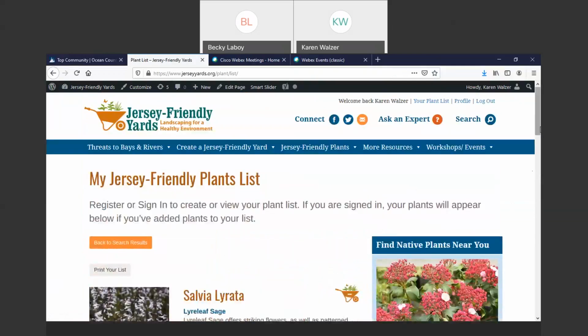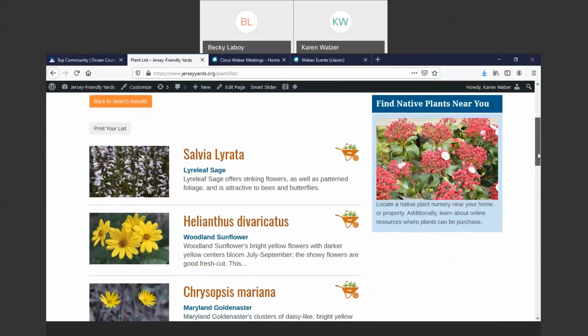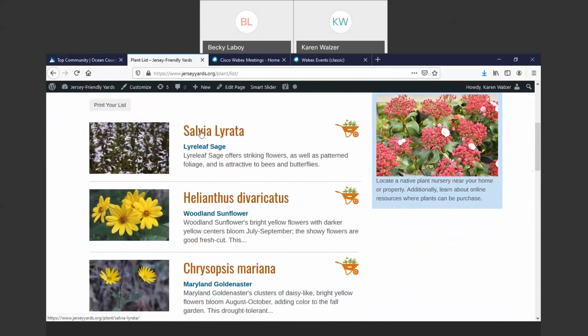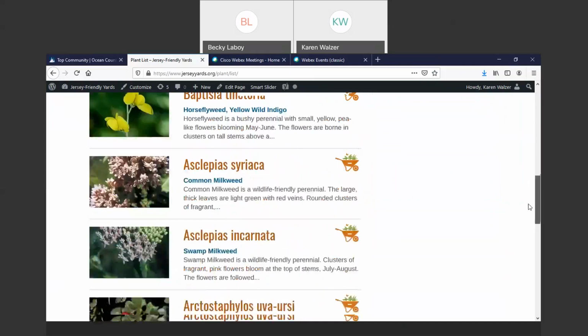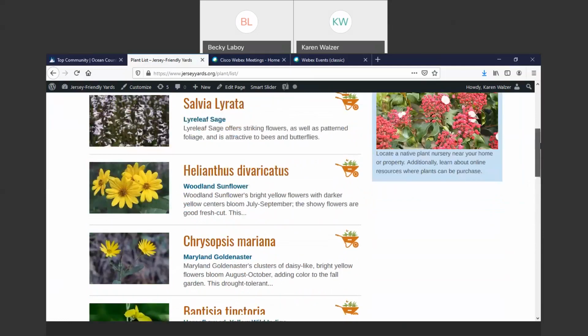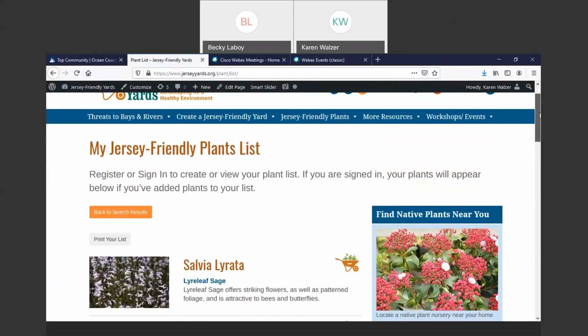Let me show you the list. You can view your list once you've signed in. These are the ones I've added from various times that I've used it. And again, if you forget, what was this plant again? You can click on it and go to the details page, and you can also print it, which is really helpful. This way you've got your list with the scientific name, as well as the common name, and a little photo of it to remind you what it looks like. That really is helpful. And this is a fun thing for students to use if they're trying to develop the plant list for a schoolyard garden. This is great.